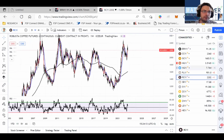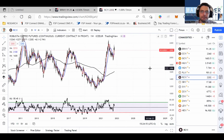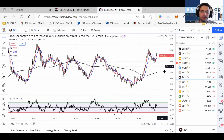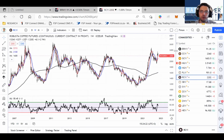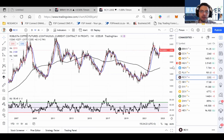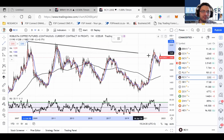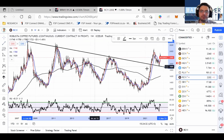Next we have is Robusta coffee. Not my favorite. I prefer Arabica. I like a sweet coffee. What do you prefer? Bitter coffee or sweet coffee? Arabica or Robusta? You never know what you're going to learn from these lessons. Today you learned about coffee.